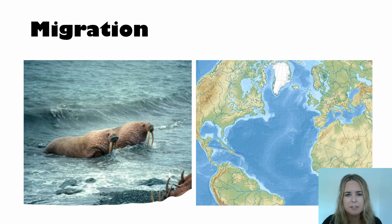Scientists have discovered that it is mostly adult females and their young that migrate. They follow the sea ice edge north in the summer, while the males remain in the south and haul out onto rocky shores when the ice melts. Walruses migrate primarily by swimming, but they may also hitch a ride on ice floes. Walruses can migrate more than 3,000 kilometers.